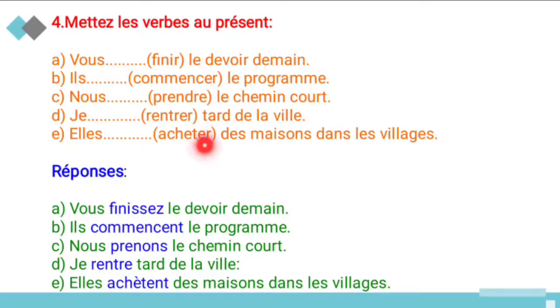And these verbs mostly end with er. And the prendre verb, it ends with what? Re. And finir, it ends with what? Ir. And let's see the conjugation for that. So the verb ends with what? Ir. And what is the ending for vous? ISSEZ. So the answer is what? Vous finissez les devoirs demain. So you finish the work tomorrow.